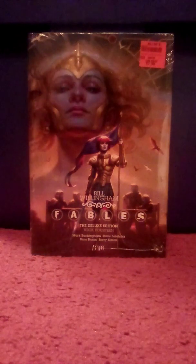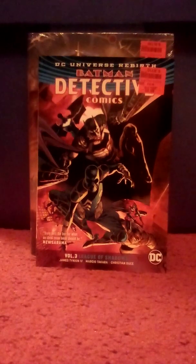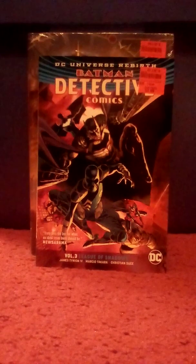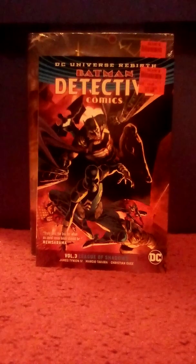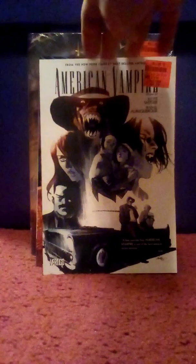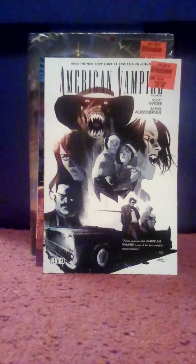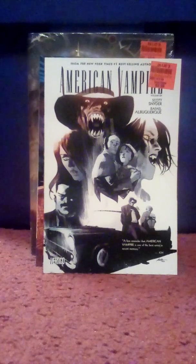Really cool book. Got Batman Detective Comics Volume 3, League of Shadows. I don't pick up a whole lot of the newer Batman stuff, but I thought I'd pick this up as it was fairly cheap. Anyway, also got American Vampire Volume 6. I like this series. I think it was $2.99, so it was cheap, so I picked that up.